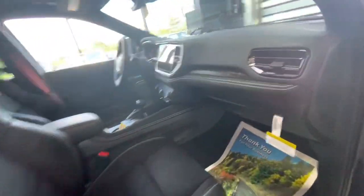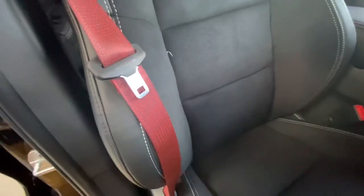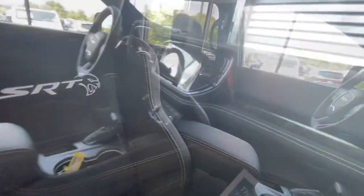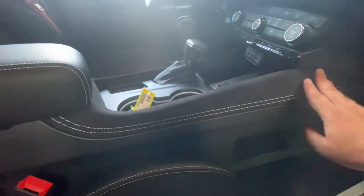So awesome. Oh, I just got fingerprints on it. Stupid name. Oh my God. Look at this. Let's push this back a little bit. We don't need that all the way up. Push this back. Look at this carbon fiber, forged carbon, the suede on the dash, the suede on the center console.